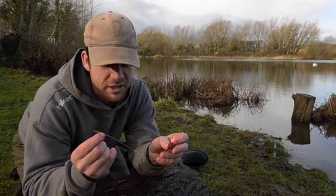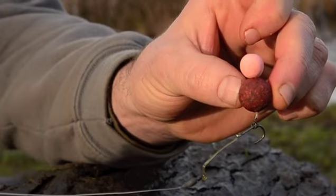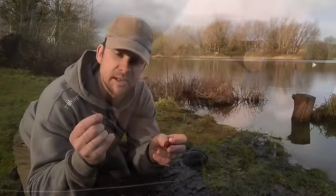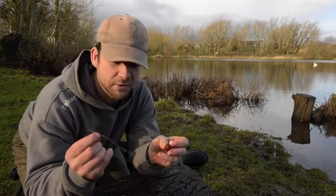That goes up to a size 6 Chod hook. Out-turn eye, again a very important style of hook. The out-turn eye just helps that section become straight, and I always like to have it straight. I don't bend it at all. I find you get much better hooking properties with a straight section as opposed to a curve.